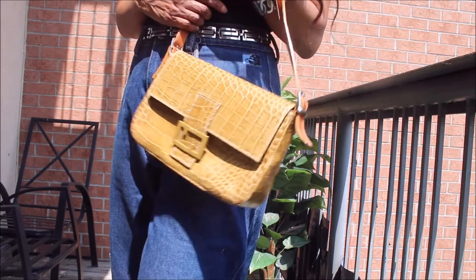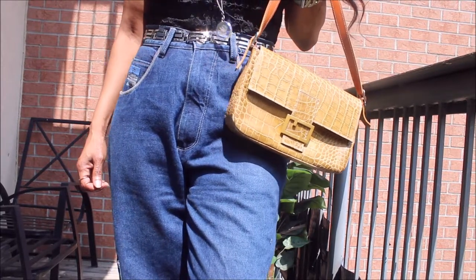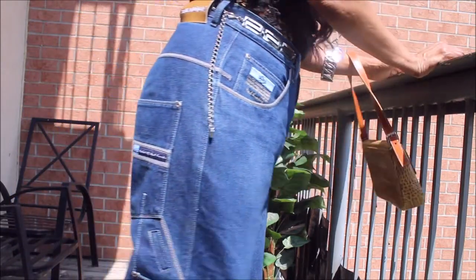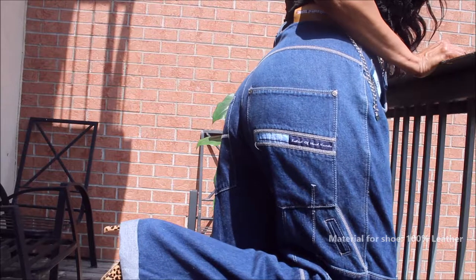And this bag was thrifted. It sort of has that Fendi look. It's 100% leather, and I thought that it pairs beautifully with the Fendi dupe belt. The necklace is a DIY. Absolutely love it. And to complete the feminization process, I've chosen my leopard shoe, guys.